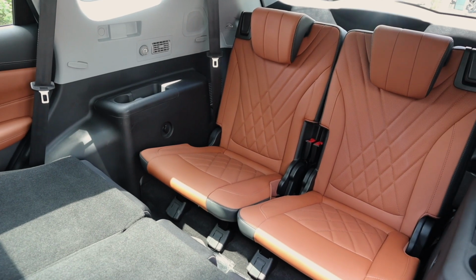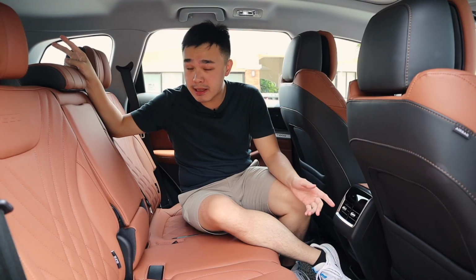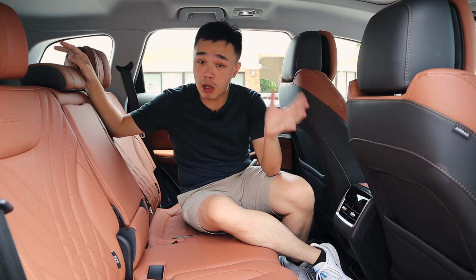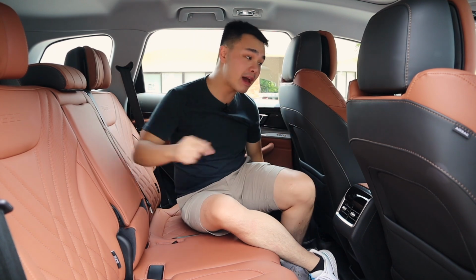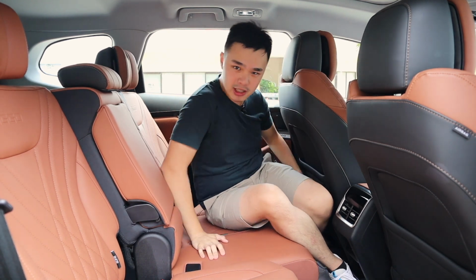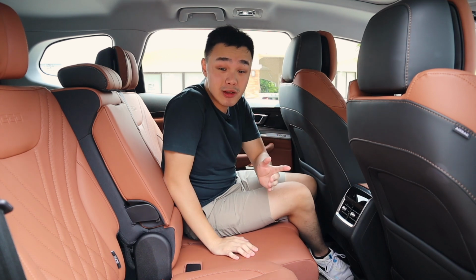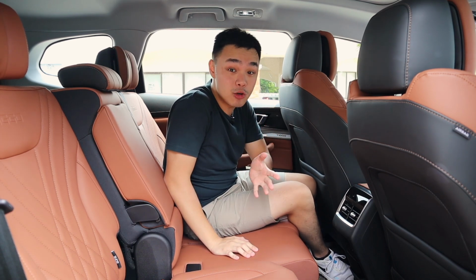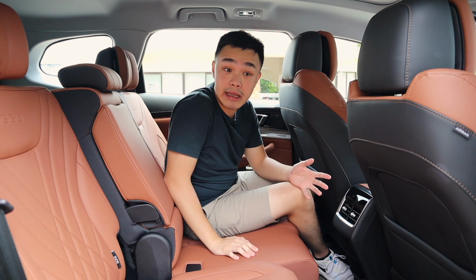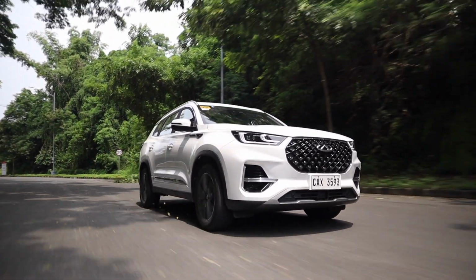The Chery Tiggo 8 Pro is also a 7-seater vehicle. There are 2 more extra seats at the back, but they are best reserved for smaller adults or children. However, if I do slide these second row seats forward, it's gonna give me considerably less legroom, but it's still enough for shorter trips, and that will give the people at the back adequate legroom as long as they are below, let's say, 5'9". Right, so now we drive the Chery Tiggo 8 Pro 1.6T.